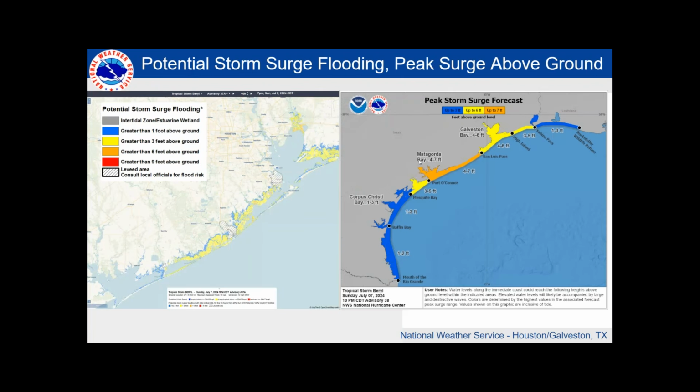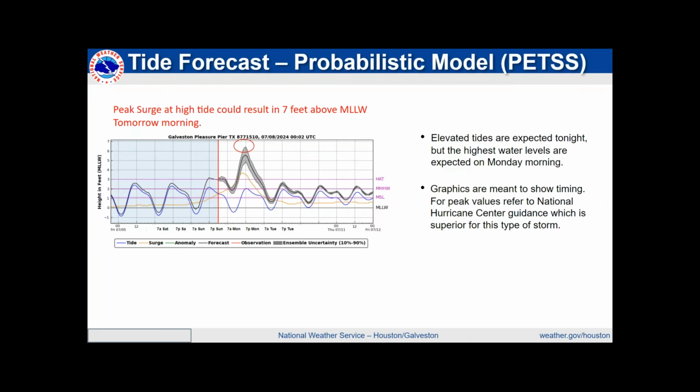That's why we call it a peak storm surge forecast, and that's above ground level. We are also using our potential storm surge flood threat, 1 foot in blue and above, that gets a little bit above 6 feet. But that's probably really isolated in very low-lying areas. We like to show the tide forecast there, right off the Galveston coast. We have a lot of interest there, obviously, into the ship channel entrance there.